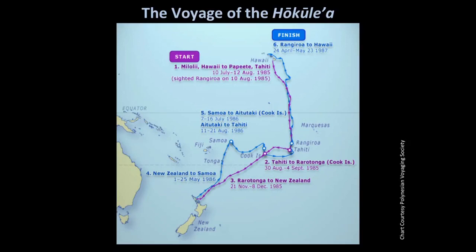That becomes the real problem, because none of it was ever written down. This was a pre-literate, or more correctly, a non-literate civilization. Not to say stupid, but they never developed the concept of writing. So how do we do it?